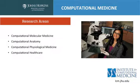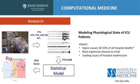I've already talked about our 4 principal research areas. To repeat, they're computational molecular medicine, anatomy, physiological medicine, and healthcare. Now what I want to do is just give you some examples that are intended to illustrate what some of these different research areas are about. This first example is work that I'm doing with Dr. Sri Sarma. It's in the area that we call computational healthcare.